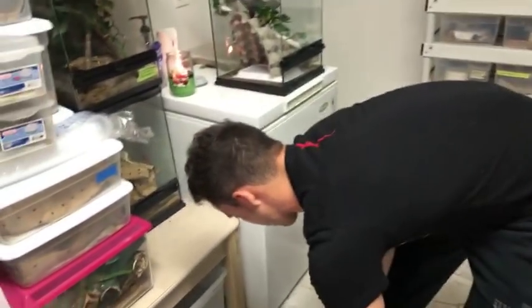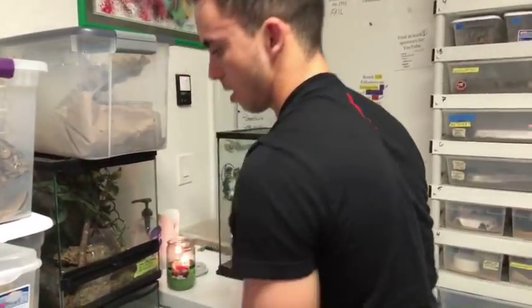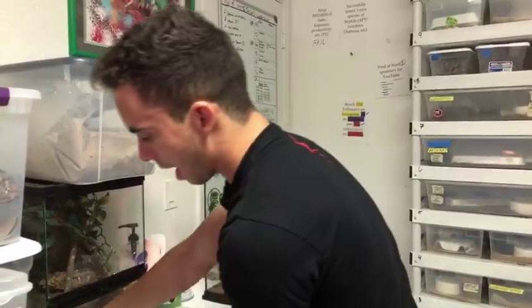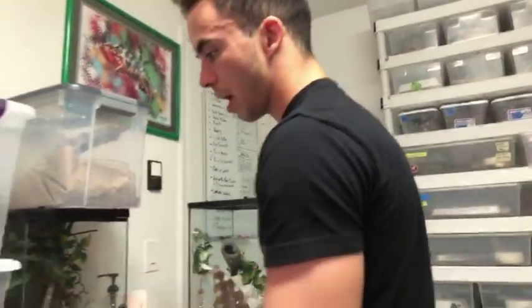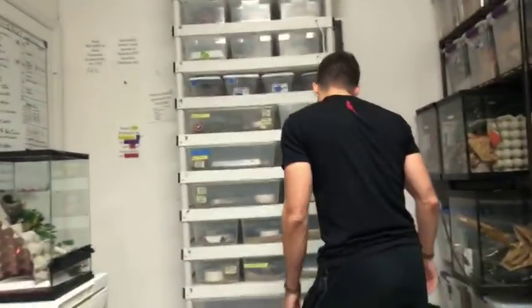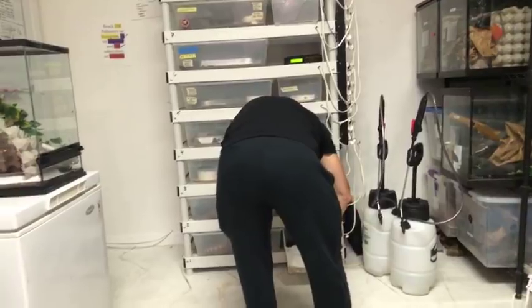Someone said, "Hi guys, is it a problem if my crested gecko tries to escape from his terrarium?" No, sometimes that could happen. Just make sure you have the proper setup, like it's the proper size, and you should be fine.